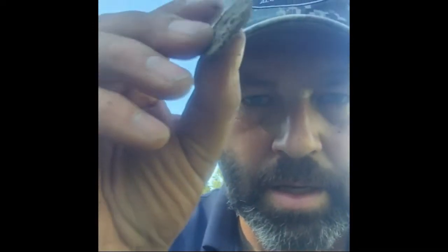I will get it cleaned up. It's nice and thick. No idea what this could be. I'll wait for it to dry out. I really wish I had my tin to put this stuff in, but the lighting is kind of bad. I do apologize. There we go.